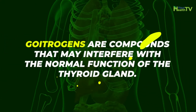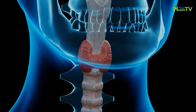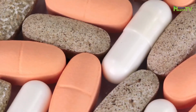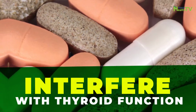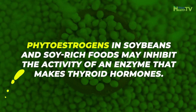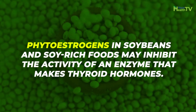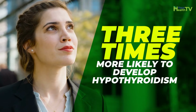Goitrogens are compounds that may interfere with the normal function of the thyroid gland. People with hypothyroidism should avoid consuming goitrogens in large quantities. Many common foods and supplements contain compounds that interfere with thyroid function. In general, it's best to avoid the following foods. Soy. Studies suggest that phytoestrogens in soybeans and soybean-rich foods may inhibit the activity of enzymes that make thyroid hormones. One study found that women who consumed soy supplements were 3 times more likely to develop hypothyroidism.